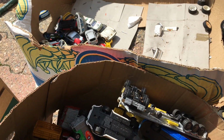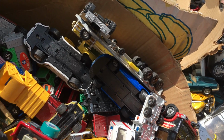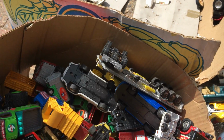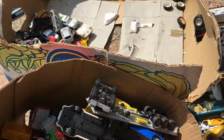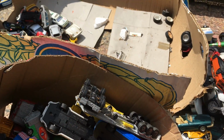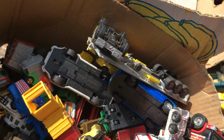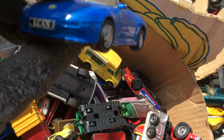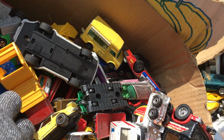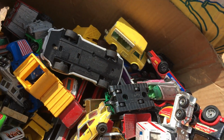Then we have a Z8, I think. Yes, a Z8 with the missing wheels. That's a shame. A monster truck. Another trailer. We have a Matchbox Formula 1 car. Nice. Next, let's pull out the big one. We have a Ferrari Testarossa. Truck and trailer. This is Matchbox, Majorette. Recognize the wheels. Then we have a Lotus Elan. A Jaguar, but this is a really cheap one, I'm guessing.